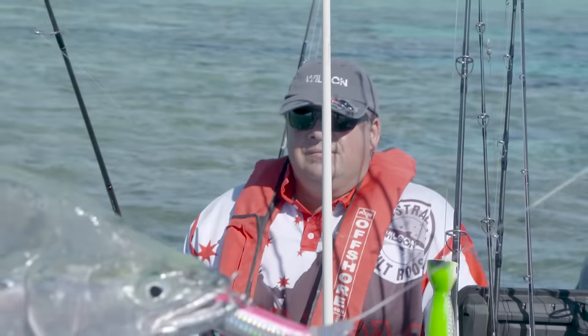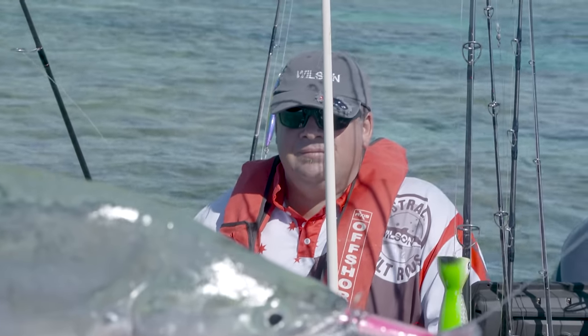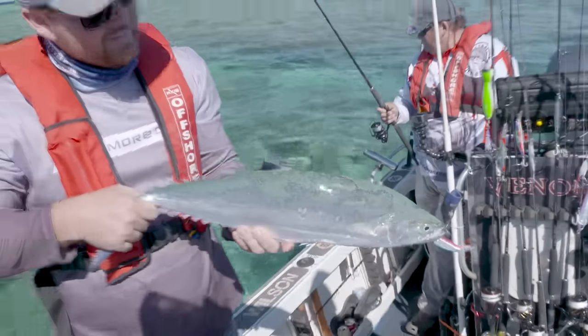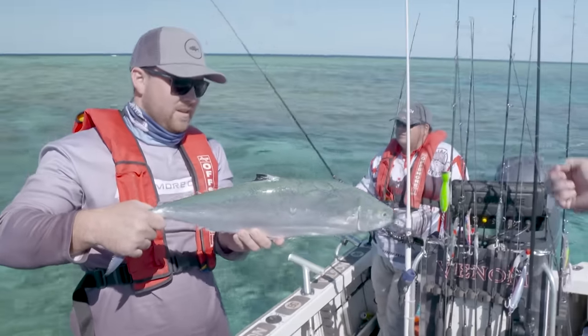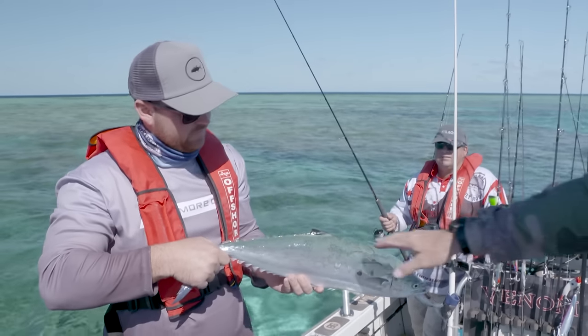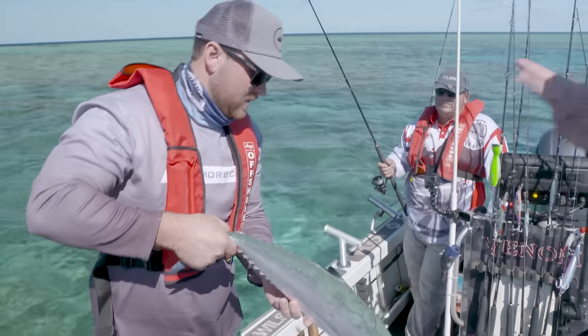Dicko, what's your call, mate? No. Not on a queenie like that. It's got to be like a big queenie. It's pretty cool. They're a bit different to the usual queenies, aren't they? Yeah, they are. They're more slim. You can already see that lactic acid building up in him. Let's get the hooks out, get him back in the water.